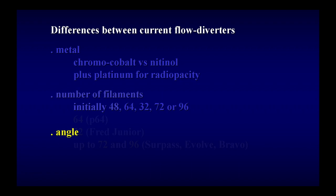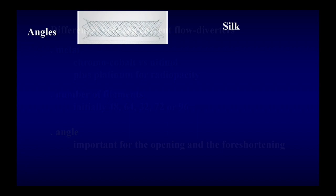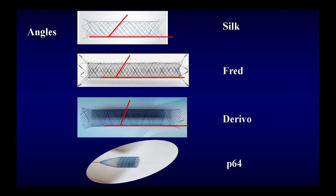Another important feature which differentiates the different flow diverters is the angle. What do I mean by angle? This is the angle of the filament, which is important for the opening and the foreshortening of the flow diverter. If you look at the Silk, the angle is this. If you look at the Threads, the angle is this. If you look at the Derivo, the angle is this. If you look at the P64, the image is not very good, but the angle is more or less this.